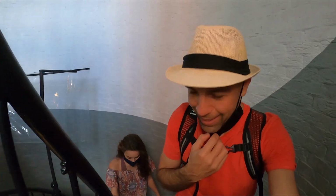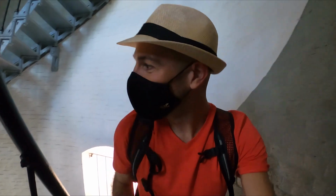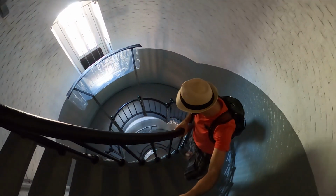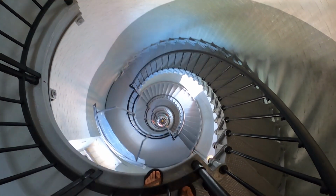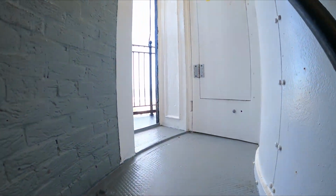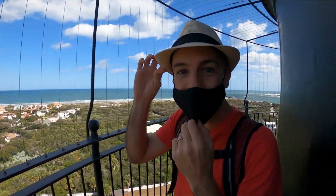Good to be back in Florida, and I don't know if you remember from the Smokies, but my knee was killing me and took a long time to heal, so I'm actually okay climbing all these stairs. It's a good thing too, because it is very high. Oh wow, it is very high up here. It is my lifeline. Oh, it's pretty windy.